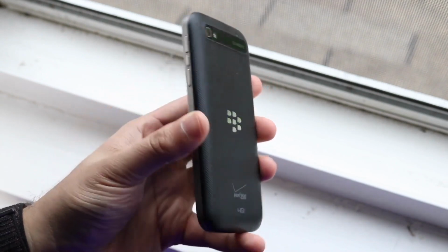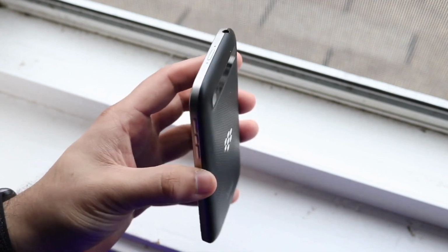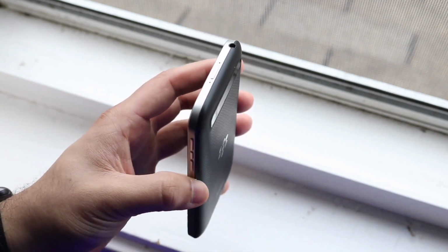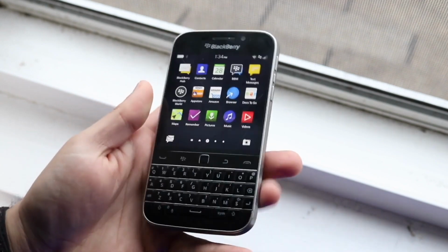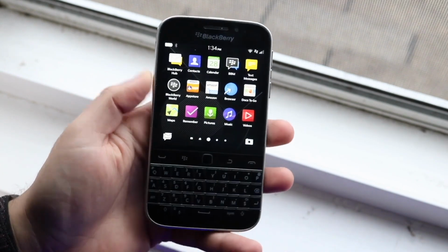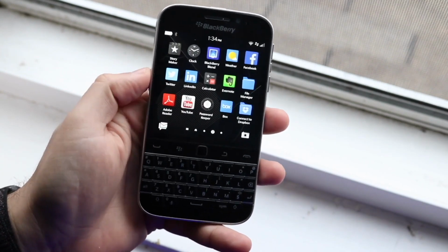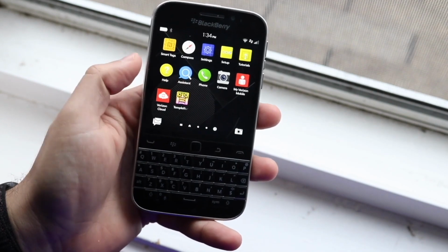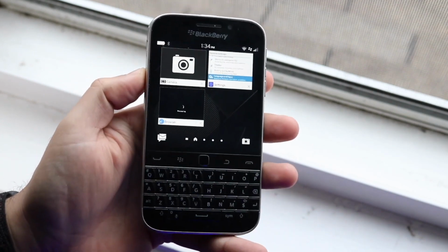But I will tell you the interesting design was with the keyboard and the capacitive keys. With a phone like the Blackberry Classic, you have to keep in mind that this phone was pretty much going for that classic Blackberry look. So it wasn't really trying to have the least amount of bezel or anything. It embraced the original design. And I think that's why a lot of people ended up buying this phone, or a lot for a Blackberry at that moment. And I think that in and of itself is actually pretty cool.